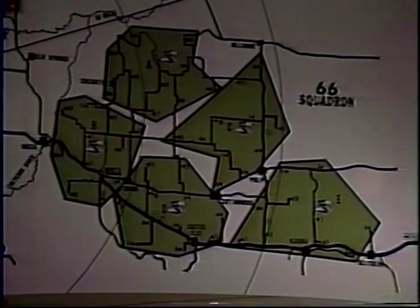An individual squadron is made up of 5 flights. Each flight is responsible for 10 missiles, for a total of 50 missiles per squadron. Additionally, one launch control center is known as a squadron command post. Echo 1 is the squadron command post for the 66th Strategic Missile Squadron.